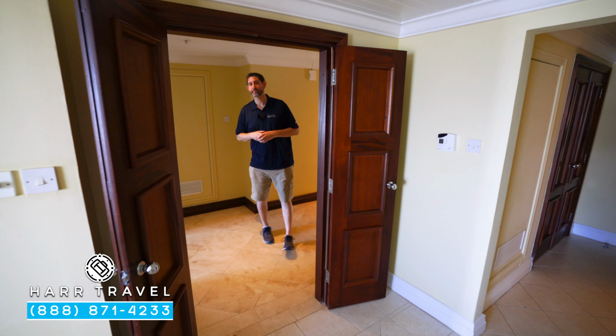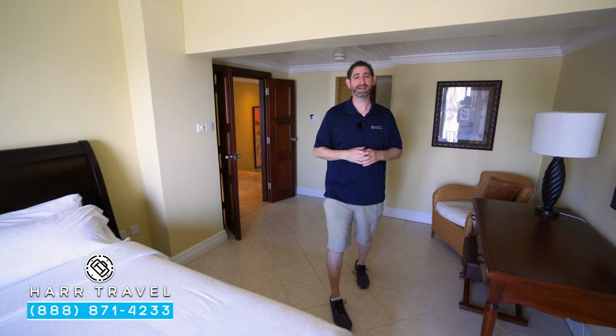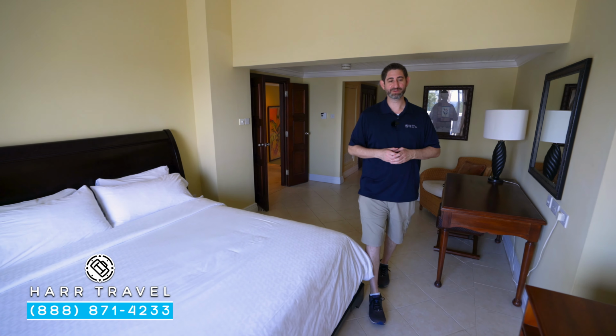Right at the top of the stairs, you'll immediately notice that this is a very unique configuration for a couples only resort. There's actually 2 full bedrooms here. So as I walk in, this is the 2nd bedroom. So maybe you want that extra level of separation, or this is the perfect place when my wife kicks me out when I snore too loud. So I could see the use for that as well.